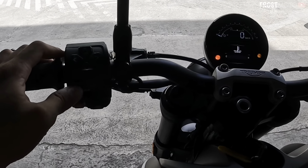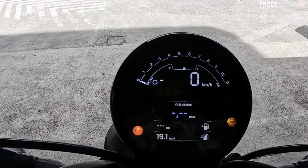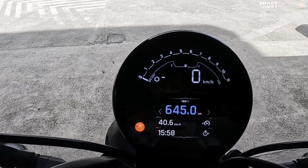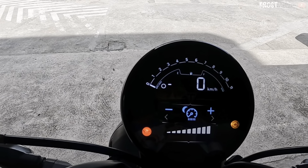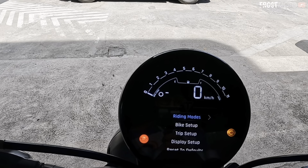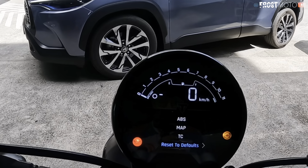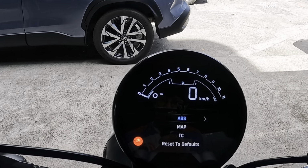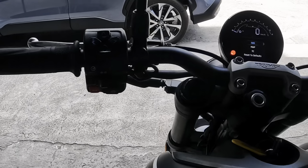So if you want to check, this is the temperature, fuel status, trip 1, trip 2. Okay, so it has trip 1 and trip 2. Main menu. Riding modes, rain, road. Check ABS, map, traction control, reset to default, cancel. ABS, road. So actually it has cornering ABS also.